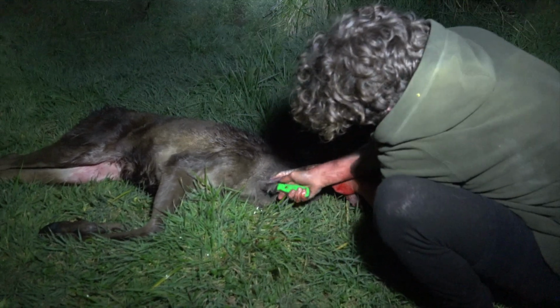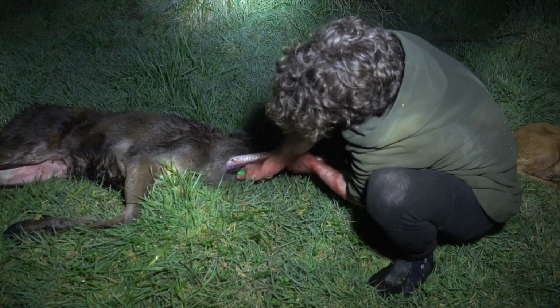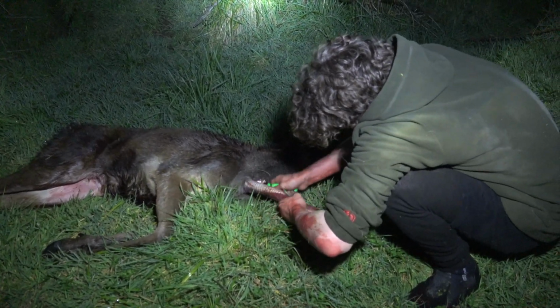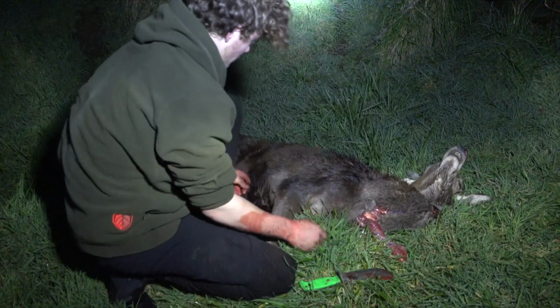That's it. Turn the knife as you go. Follow the windpipe round. Keep twisting it. So you're trying to cut the windpipe free without cutting the meat and without cutting the windpipe. It's a bit of a delicate procedure. Now come in from the other side, from the gut side. Yeah, from its gut.